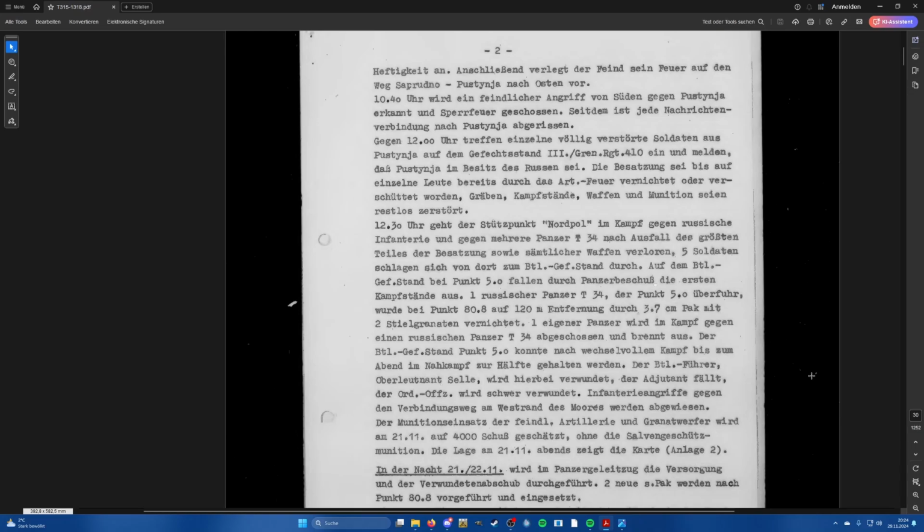The battalion HQ at strong point 5.0 could be held, but only half of it until the evening. The battalion leader, Oberleutnant Selle, was wounded. His adjutant was killed, and the ordnance officer was heavily wounded. Now, there were infantry attacks against the connection road at the western edge of the moor or the swamp, and these were apparently turned back.